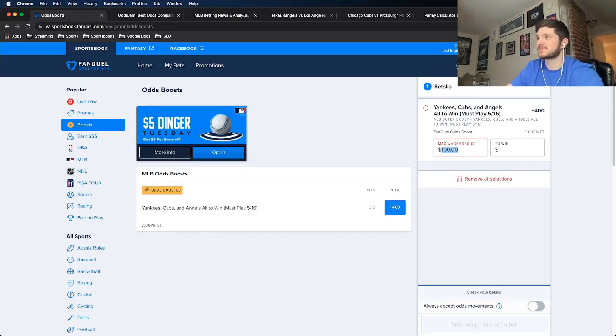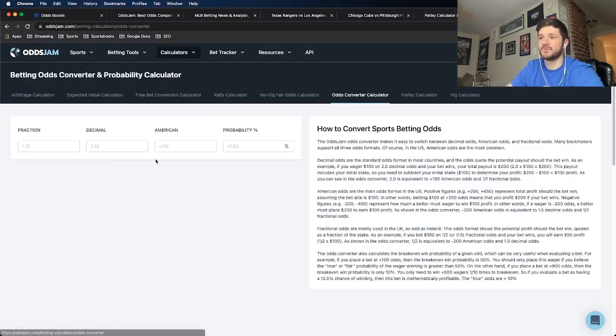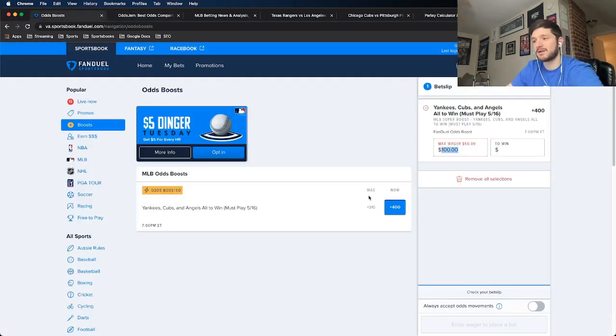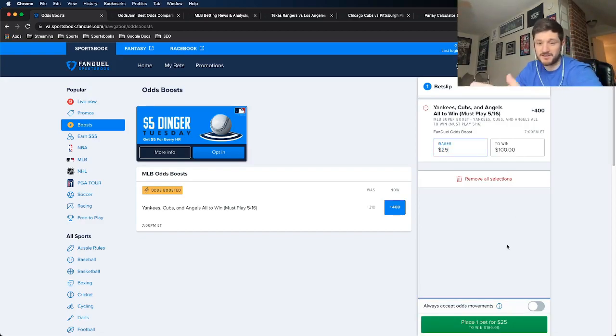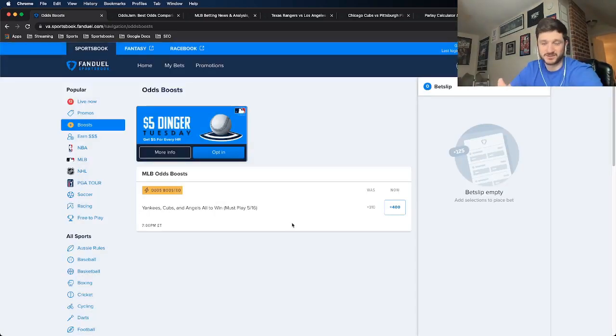A bet that has the true odds of plus 374 gives this a win percentage of 21%. So I don't want to max this one out for only a 21% win percentage chance. So I'll just go ahead and put 25 on this one, 25 to win 100. Good to go. Now I've placed a profitable positive expected value odds boost thanks to FanDuel.